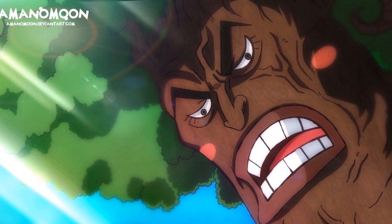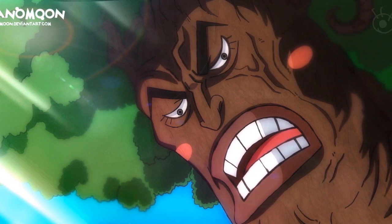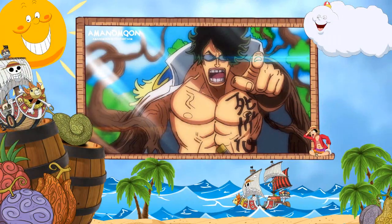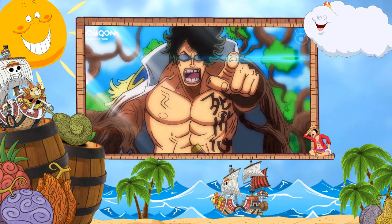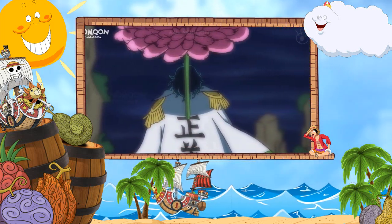The user can also use roots to be able to absorb nutrients from his opponent's bodies and add those nutrients to their own, allowing the user to not need to feed themselves directly. The intangibility that this Logia provides is quite a bit different than all the others, in that the user can be physically hit, but they can regenerate like a plant, as long as the attack is not imbued with haki.